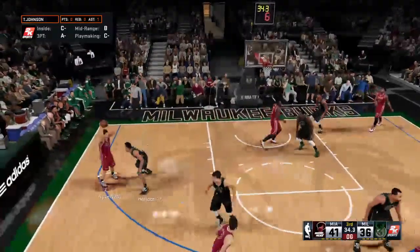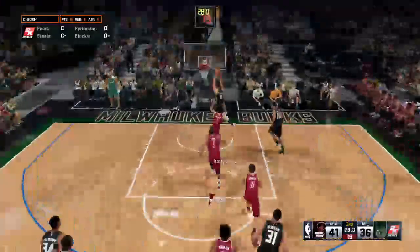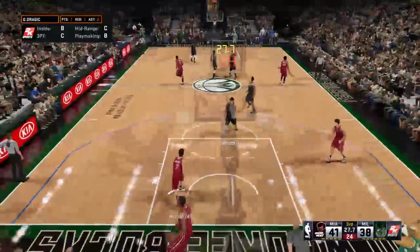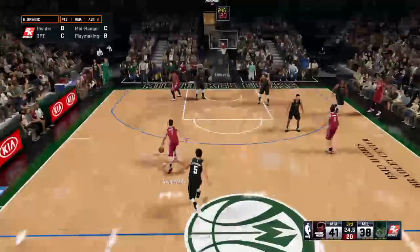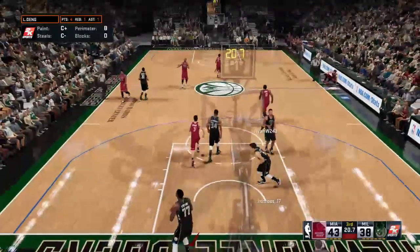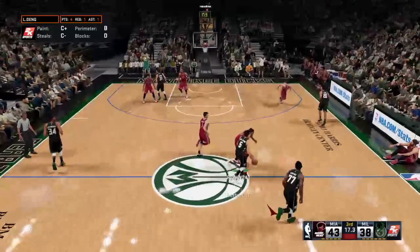Heat moving the ball around. In the corner, Winslow with it. It's stolen by Antetokounmpo. Great anticipation and awareness to come up with the steal and trigger the fast break. And now just a one-possession game thanks to that quick hitter. Outstanding play in the open court. The entire defense was frozen-footed. Nobody picked up the shooter, Kevin.